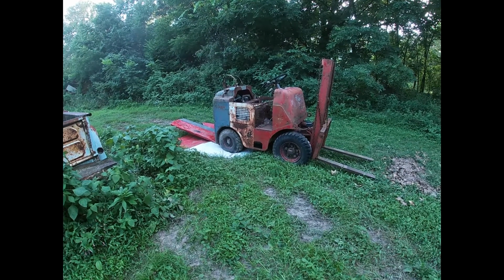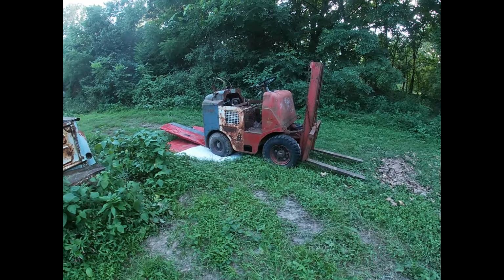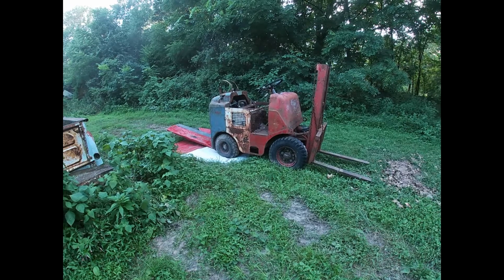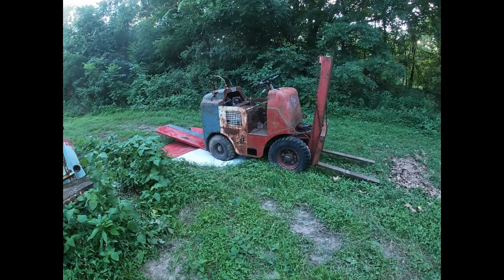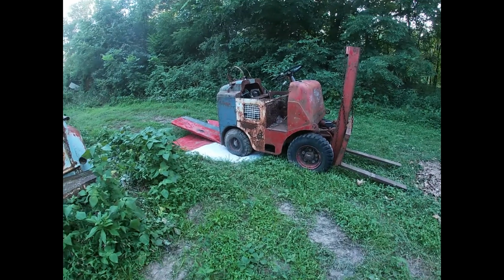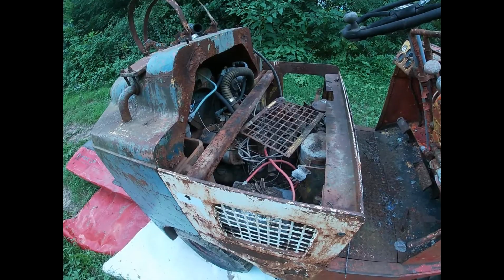Whenever I bought it, I never got any paperwork, and I bought it from the owner's son after the man that had it passed away, so the son had no idea what the truck would actually haul. This little thing didn't want to roll very well, and it gave the old rollback a workout. But as you can see, it's got a little four-cylinder Continental engine in it.